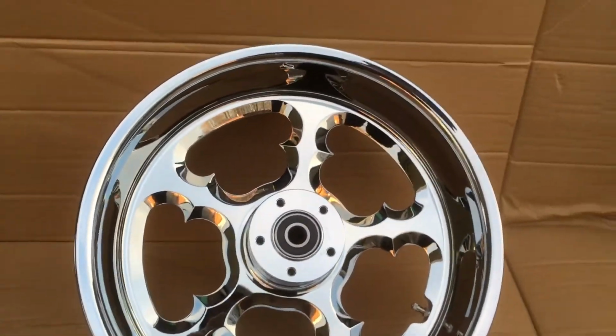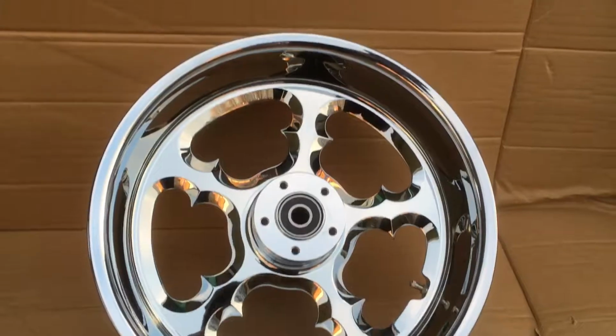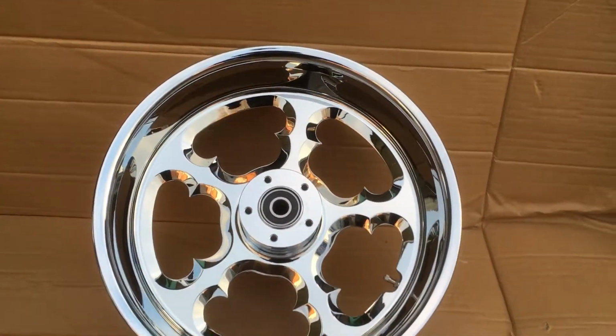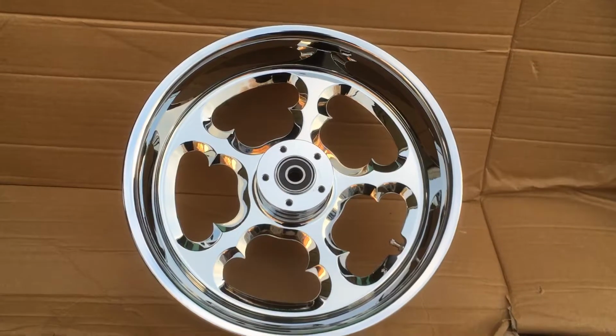Also available for all different bikes. This particular one, in fact, I'm saying it wrong, this is 3/4 bearing, but we've got them in. We can change the bearings for ABS or whatever you like. So if you want a late bike, even ABS, we can make one of these fit that as well. So give us a call. Dyna, whatever you like, baggers, we can make them fit everything.